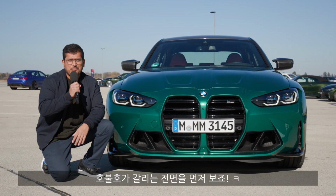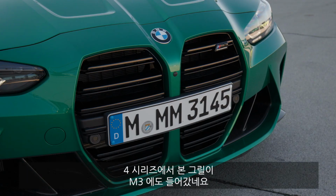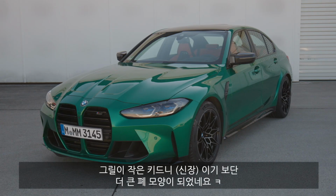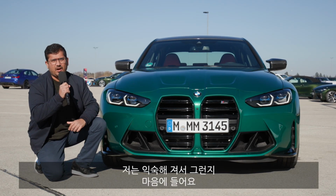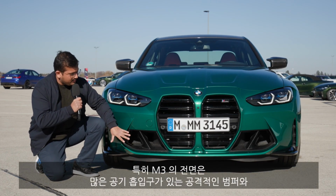Let's address the elephant in the room, shall we? These big grills. Well, we saw this on the 4 Series before, but now even the M3 gets these large kidney grills. I don't think it's apt to call them kidney anymore. They're more like lungs. But I actually like this now. It's grown on me.